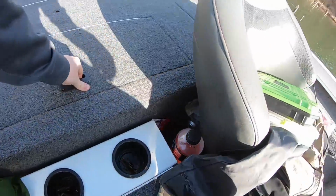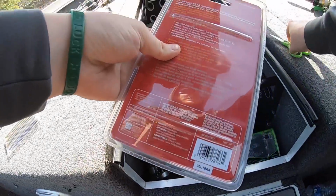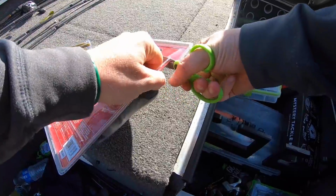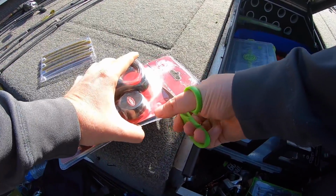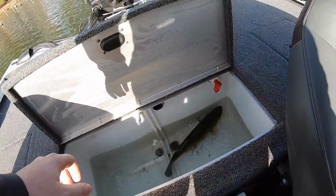I'm gonna set her in the well for a hot second just so I can get the scale ready. Batteries included. John, I'm assuming it's okay if I open this, and if I'm not allowed to, I'm very sorry. I forgot my scale at your house, and I saw this one inside of here, so we're gonna weigh this fish. Let's see how big you are, mama. I don't know why you fought like you were a 7.